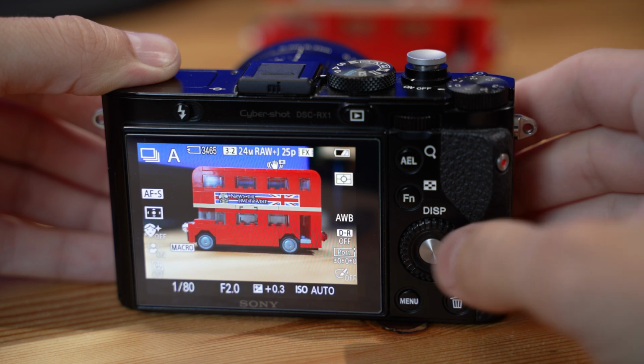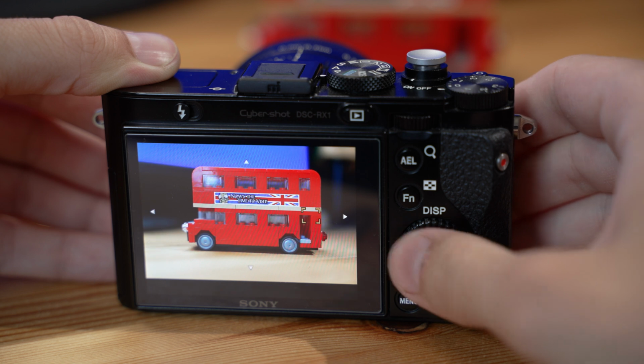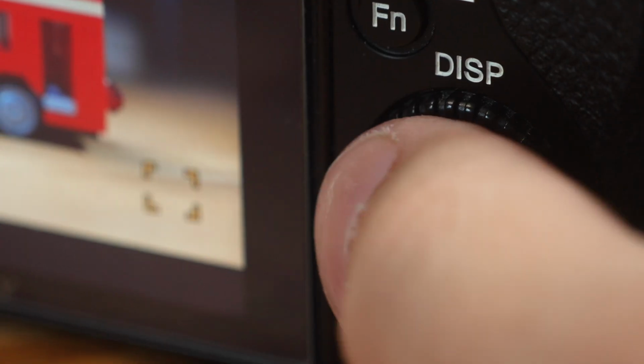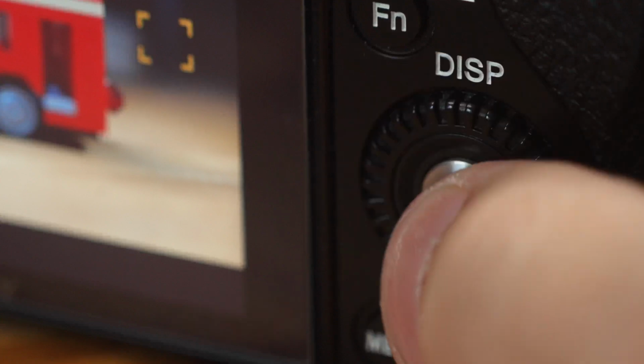Once you're on flexible spot, there is no touchscreen to move around the focus point on this camera, and there is also no joystick to move it around either. To move it, you have to hit the center button and then use the D-pad left, right, up or down to move your focus point, which I find usable if a little bit clumsy.